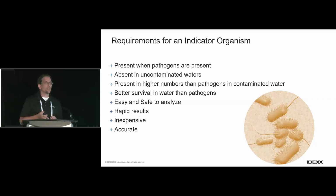When we talk about some of the tests that are out there for different bacteria or viruses, it can be very costly. So we want something that's going to be on the lower cost side. And the big one is accuracy. We want to be able to say with confidence when we are getting our result from our test that the results are true and that we are making the right decision, whether that be to say that the water is safe for people to use or that it needs to be shut down and then some fixes.